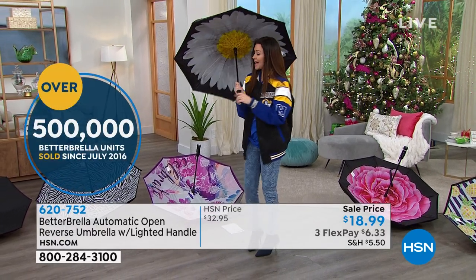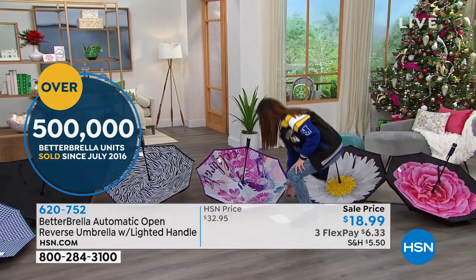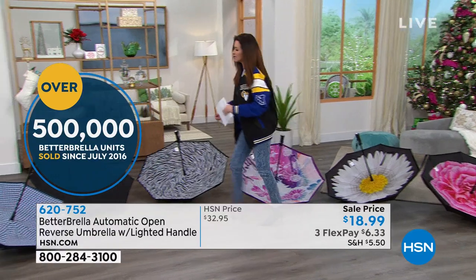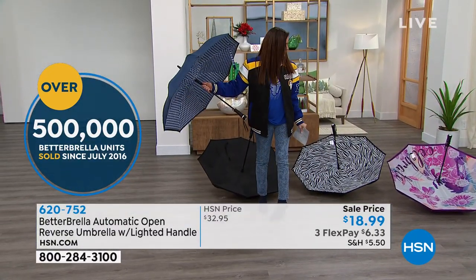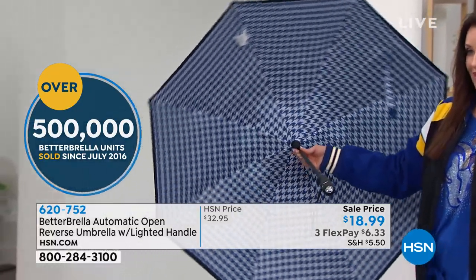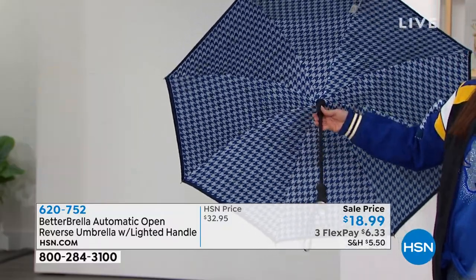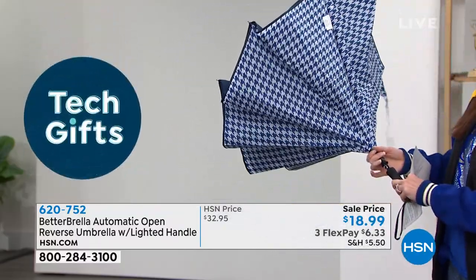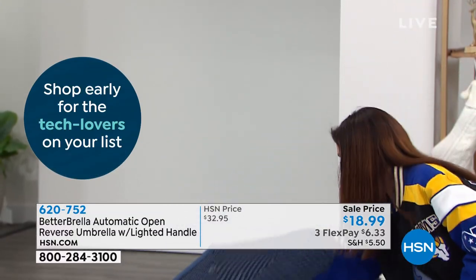So this is the daisy. Look at these cool prints. Let's start over here. There's the Navy Hound's Tooth. Gonna grab my cards. We've never offered this before. This is a really sophisticated look. I believe most of the others have black on the opposite side, so that's your Navy Hound's Tooth. Remember, that's on the inside when you're holding it, but it turns to the outside after the rain gets caught on the top. So that's your Navy Hound's Tooth.